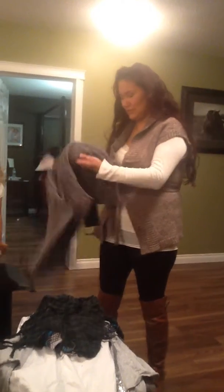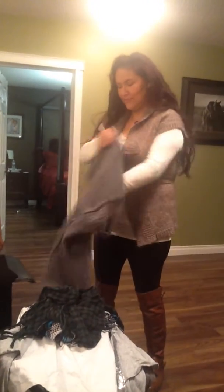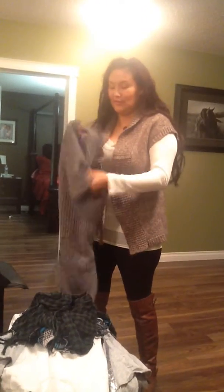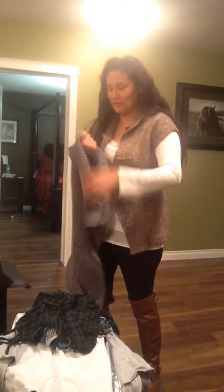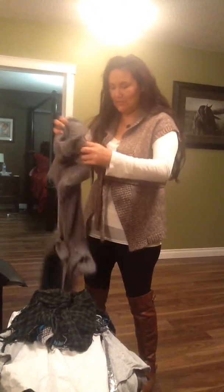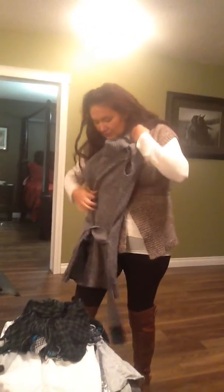So, it's inside out. This is a brand new sweater, never worn. I tried it on, and it's super cute. And it's from Only Love collection. And it comes with a belt.